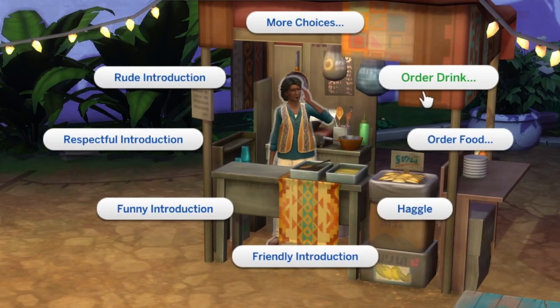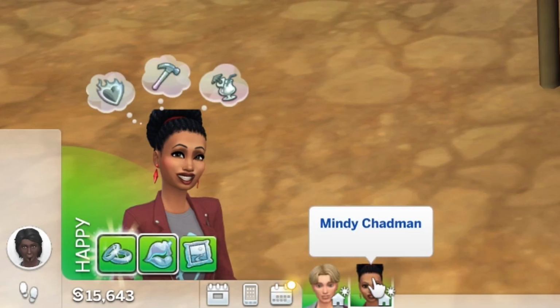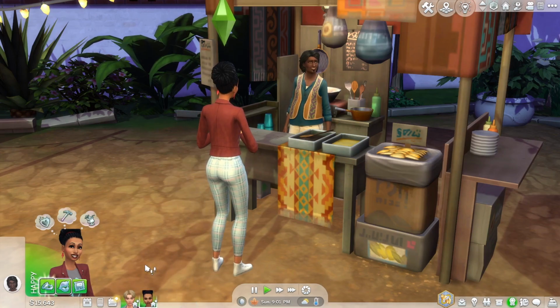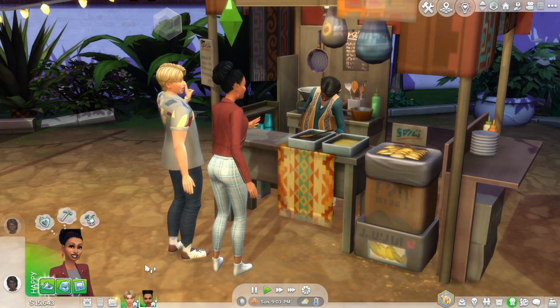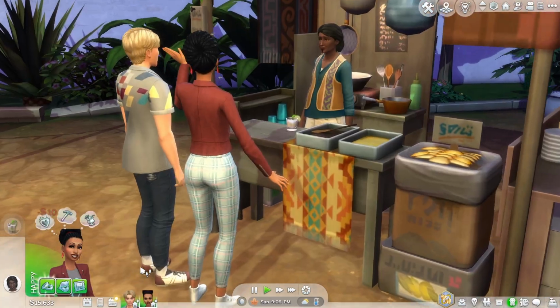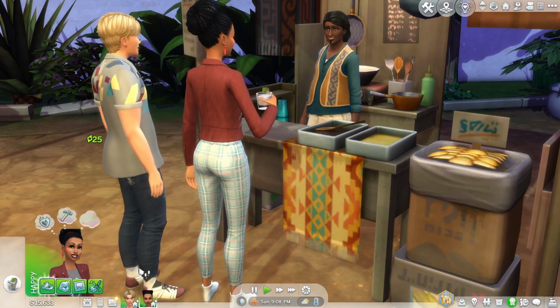Yum! The other hot tip is that the drinks for sale at this market stall are actually half price of what they would cost at the bar, giving you more sizzle for your simoleon. And it looks like Mindy and Michael Chadman will be taking advantage of the culinary delights at the stall today. Don't let the bugs bite. Oh, there you go, got it.